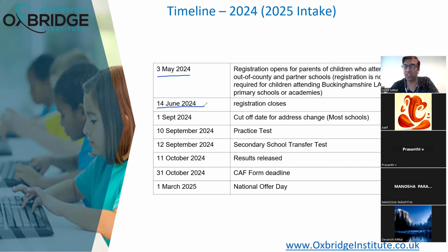14th of June was the closing date for registrations. Then 1st of September is the cutoff date for move-in for address. 10th of September is the practice date. 12th September is the date of the actual exam. Then middle of October is when you can expect the results of the exam. And by 31st of October, that is the CAF deadline for filling out the council form for schools.